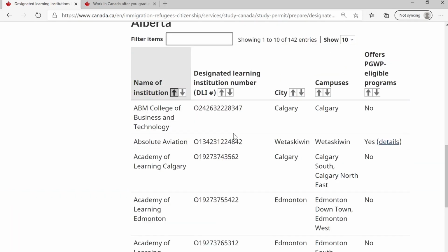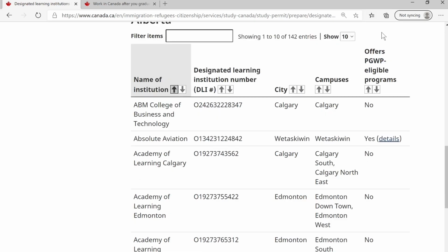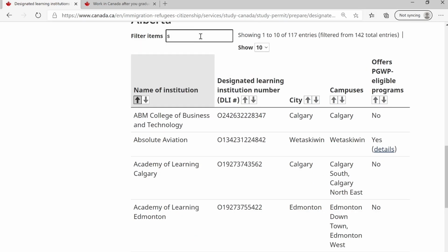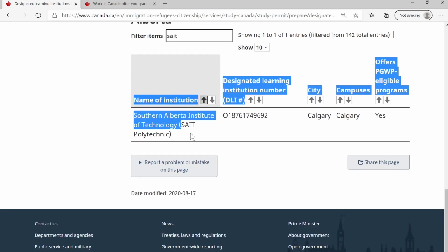Here you'll see the name of the institution or school, the DLI number, and on the right side, offers PGWP eligible programs. Your school should be here in the list, and it should say yes for PGWP eligible programs.